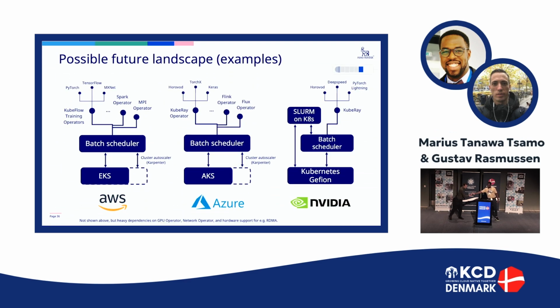Thank you, Marius. Yes, just to take a final look into what a potential future could look like. We have this multi and hybrid setup with multi-cloud, AWS and Azure as our 2 main clouds, but also we have inference on an on-premise cluster. On top of that, it could be different batch scheduling mechanisms based on what Marius described. On top, adding the AI workloads such as PyTorch and TensorFlow you mentioned as well. So this is just a potential future of what it can look like for us.